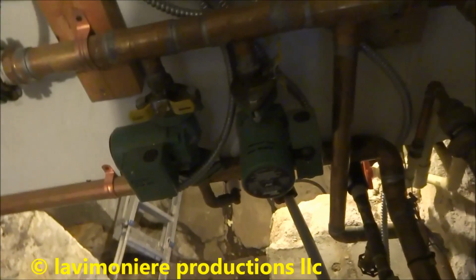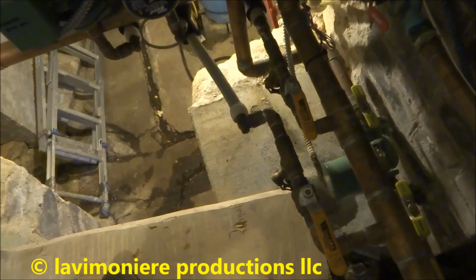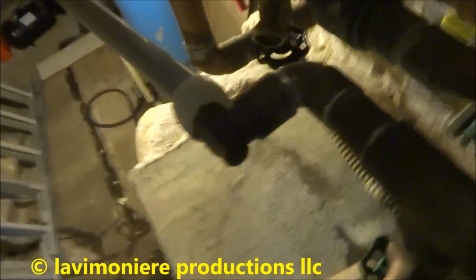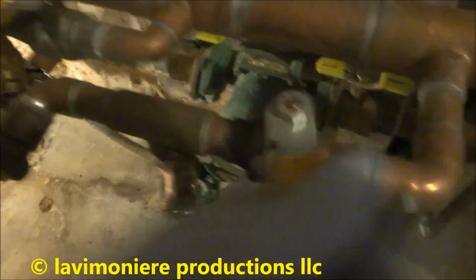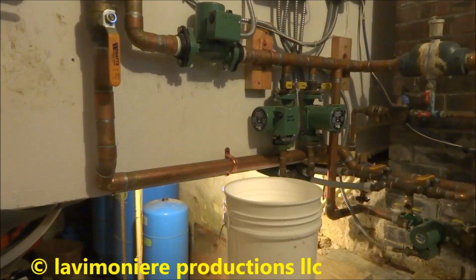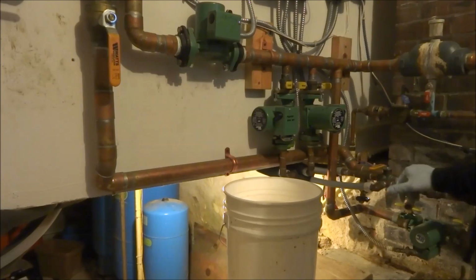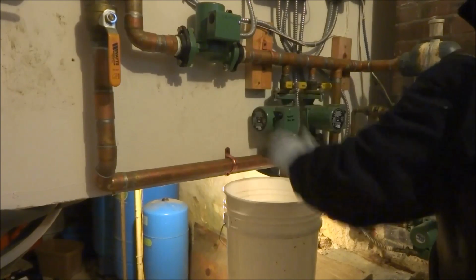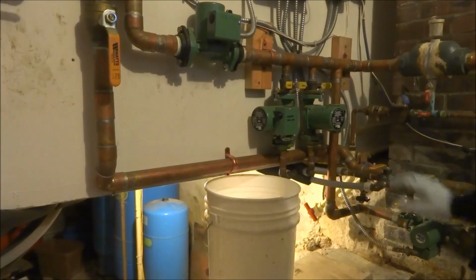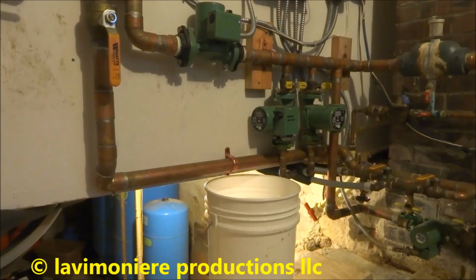But I don't know what zone it is. It's one of these two here. 0015, so what I'll do is, it's gotta be one of these two here. So what I'll probably do is disconnect this and catch the water in the bucket and worry about purging it out later. I gotta change that motor out.